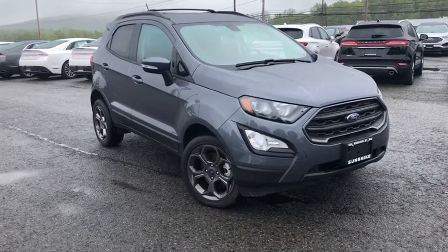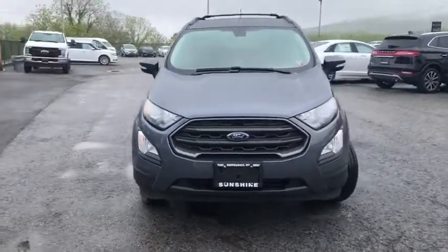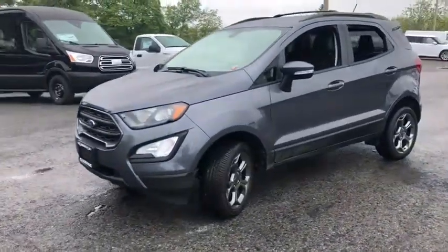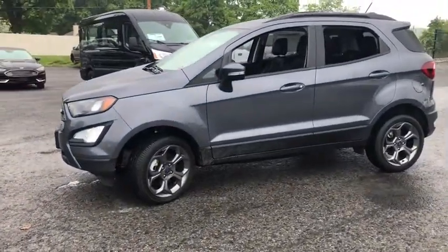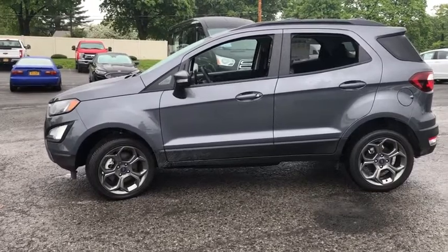2018 EcoSport. The Ford EcoSport has an upgraded interior that provides you all the features you could ever want. It also offers the functionality of an SUV, but in a size where you feel in control. Here are some of this vehicle's great options.